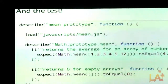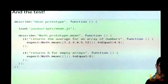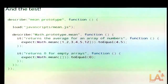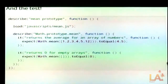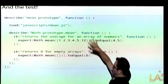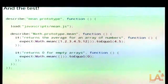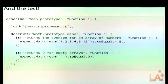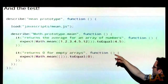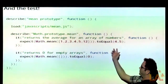And here is the test. So this is actually Jasmine. If you're familiar with Jasmine, the syntax is of course JavaScript, but it's very similar. It uses the same kind of ideas that RSpec uses with describe blocks that can be inside one another, and it'll basically execute them, and it'll set up a context. So you have before blocks, so before each, and after each, and that sort of thing. So in this case, we have two tests saying it returns the average for an array of numbers, it expects Math.mean to equal 4.5, and then the same thing with this. It returns 0 for empty arrays.